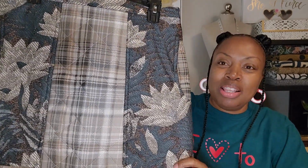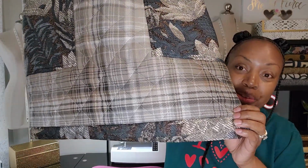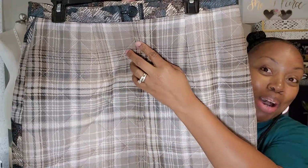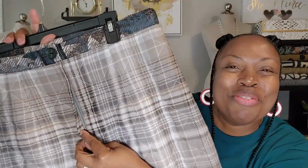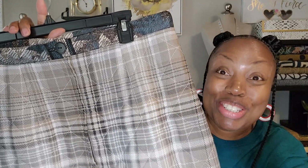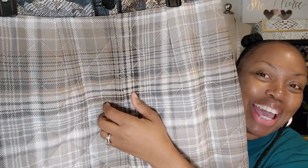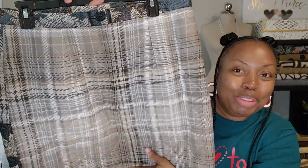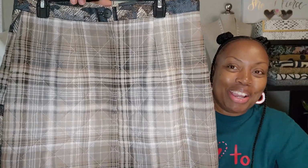So that's that. I'm just going to move along really quickly because a lot of these are going to be repeats, but there will be some new items as well. So this is also a mini skirt that I made from another quilted pillowcase. Yes, my go-to lapped zipper here that I do in the back of the majority of my skirts that I make in this style.